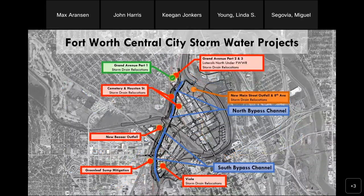To give you a little bit of an overview of the project scope and what this project's ultimate goal is, it is in conjunction with a series of other stormwater, sewer, and waterline relocation projects for the overall Fort Worth Central City project. This project is relocating a number of these utilities in conjunction and in preparation for the Corps' future bypass channel.